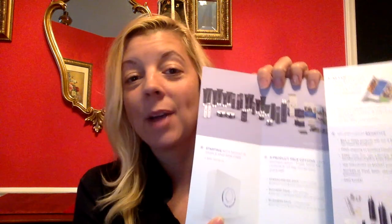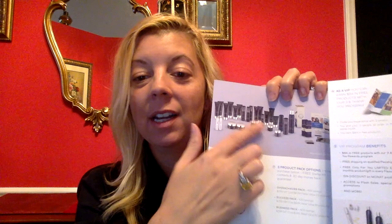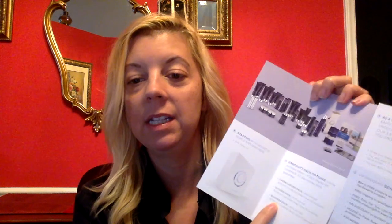Now the Business Pack is a sample and literature pack. It's okay if you want to start selling, that's fine, but you're really going to figure out what you need with one of these other packs, okay? So it basically just has some samples and some literature. The Business Pack is a 40% savings, and it is $2.99. The Success Pack, which I got, is 43% savings, and it is $3.99. And this is US dollars.